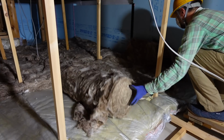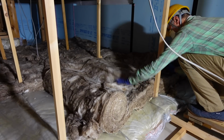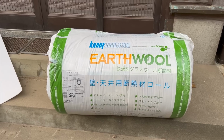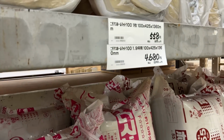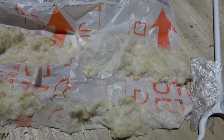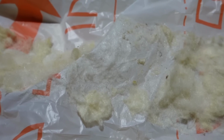Because I didn't want to put two impermeable layers on top of each other, I used earth wool on top of the rock wool, as it was one of the only unfaced products I could find here in Japan. Earth wool is sold locally, but it's a bit more expensive than the rock wool. I tried taking the plastic off the rock wool, but it didn't come off as easily as I had hoped, and it would just end up as landfill, so I gave up on that.